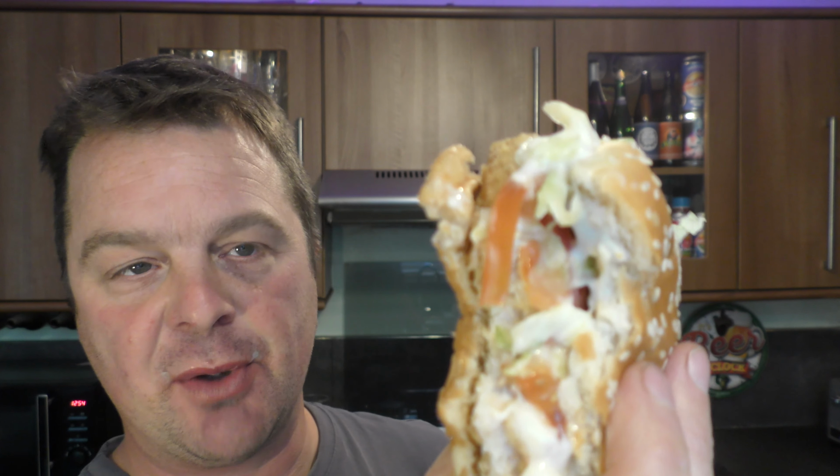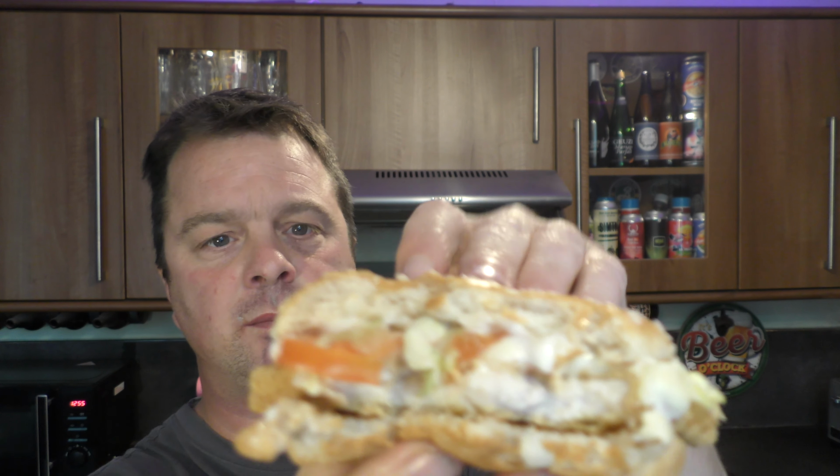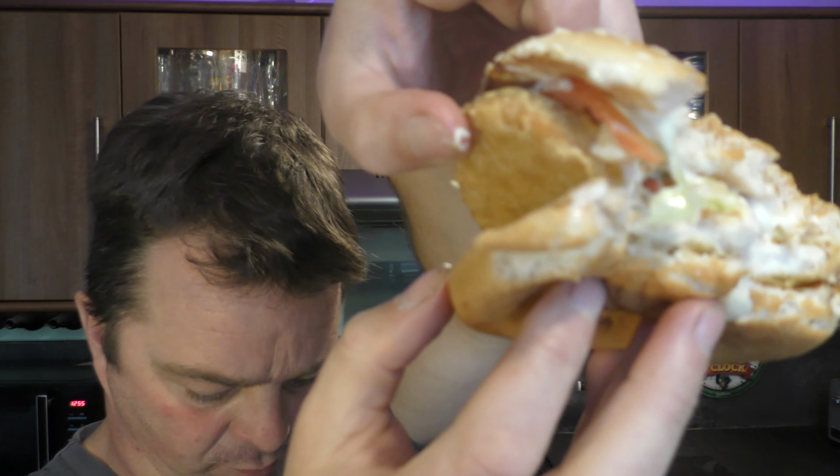Definitely overkill with the mayo. I'm trying to see if I got any bacon. I'm going to try and eat some of this lettuce, which is dropping all over the floor. Sorry everyone. Right, it's not so messy now. No bacon there. No bacon under the tomato. And no bacon under the chicken.